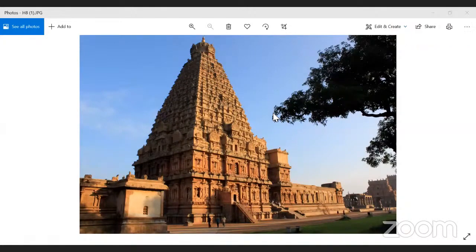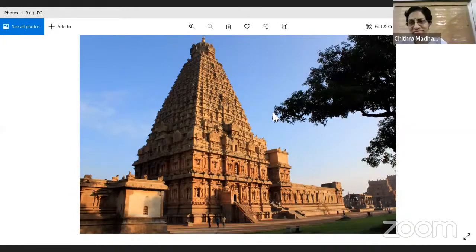Another question, is there any temple in Kanchi with a laughing Buddha statue? Not to the best of my knowledge, no.